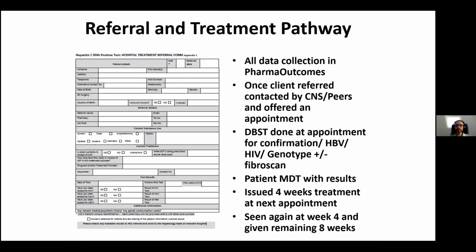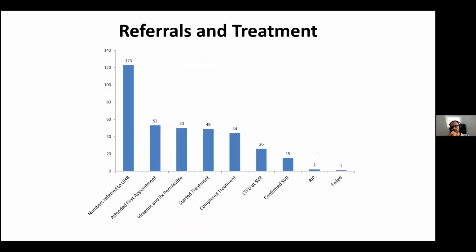Once the clients were positive, they were referred to us, and I think the beauty of this is that all the data was collected in the pharma outcomes software that the pharmacists used for all their internal databases. So we were able to look at the data quite quickly. At the time, we were seeing the clients, we were DBSTing them for confirmation and for hepatitis B and HIV and genotyping, and we were fiber scanning them where we could. Then we were seeing them, giving them 4 weeks of treatment, and then seeing them again, giving them the last 8 weeks, and then hopefully following up with SVR. Next slide, please. And we can talk about that maybe in the Q&A, because I'm conscious of time.